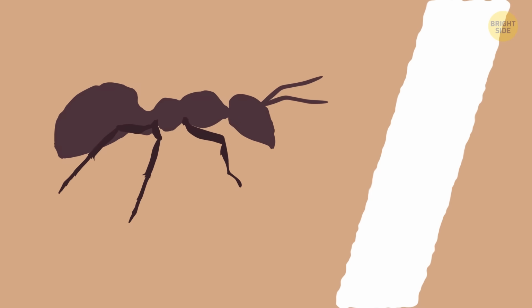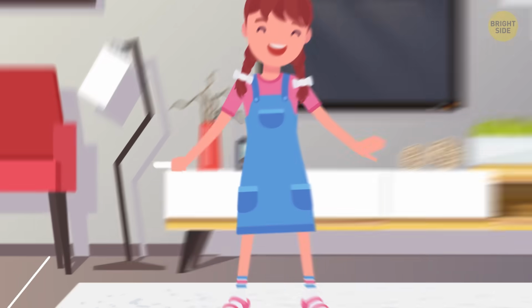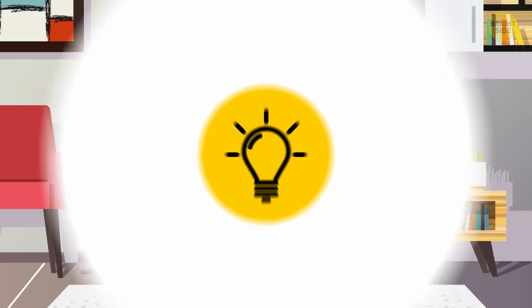It also messes up their scenting abilities. So draw a line around your front and back doors and windowsills. You can ask your kids to do it to make it more fun.